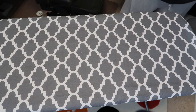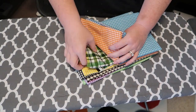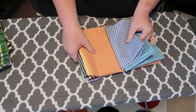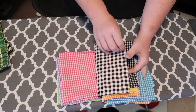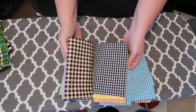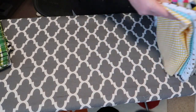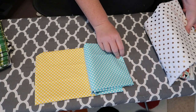And then I got some gingham, because I do really like gingham. Oops, my bad. Well, it's gingham, but we'll talk about it in a minute. So I got a turquoisey blue, regular blue, orange, yellow, black, brown, hot pink, purple, and green. Just really pretty. And then I got these polka dots. I got the turquoisey blue and the yellow.